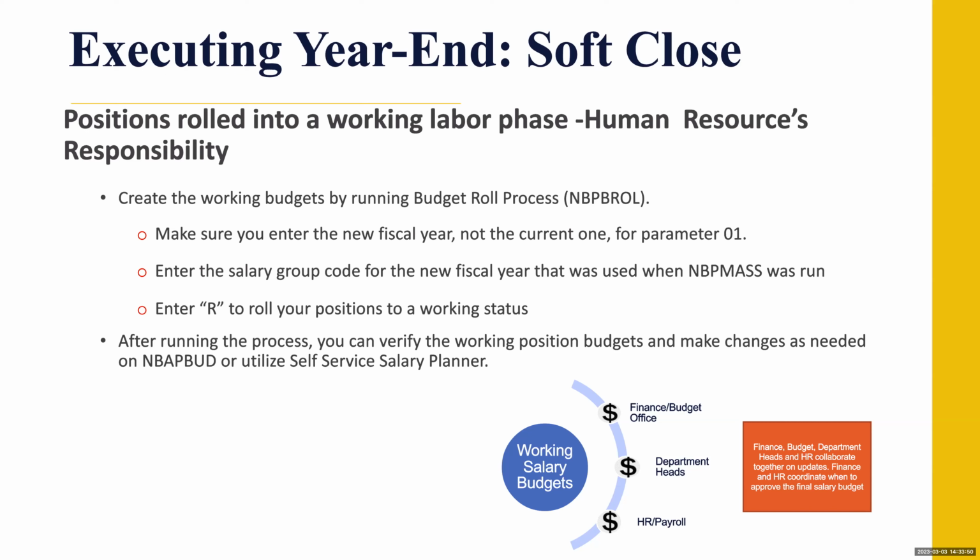And the reason why it says working is because during this time when you roll, you always want to look at your list and log file. You must look at them, because if there's an error message, it's going to be on that. If you skip over that, the system sometimes will let you move forward, but you might have some positions left behind. So it's step one, always review your list and log file.